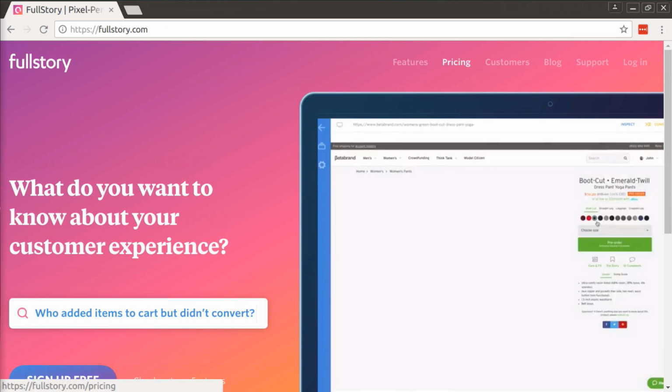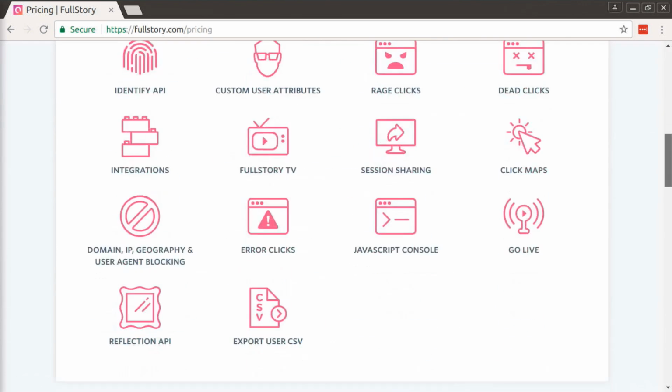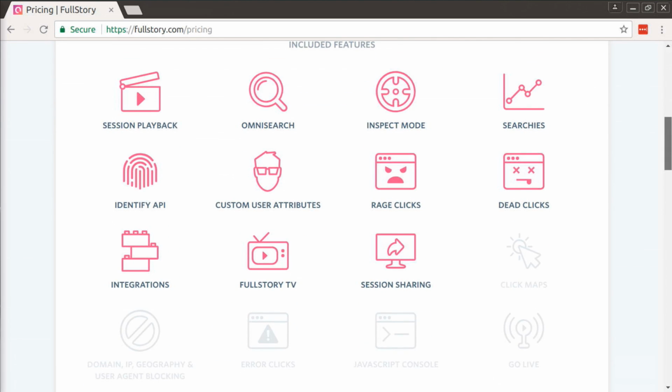So you can go through the steps of, now look at the pricing and everything like that. There's the professional account, which includes all these kinds of features and is $200 a month. But lo and behold, there's a free service, and the free service includes all these features.